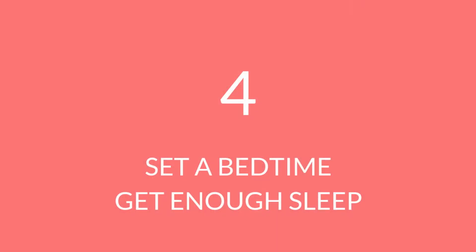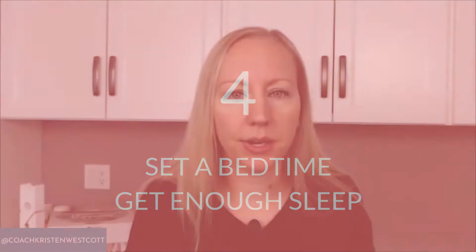Strategy number 4 is to set a bedtime. Get enough sleep and be able to wake up a little bit earlier, right? Getting a good restful night's sleep can work wonders for our productivity. When we go to bed late and we don't get the sleep that our bodies need, we feel lethargic and not really in top form, meaning that we're not working to the best of our ability, and generally then we're performing a lot slower than we usually would.